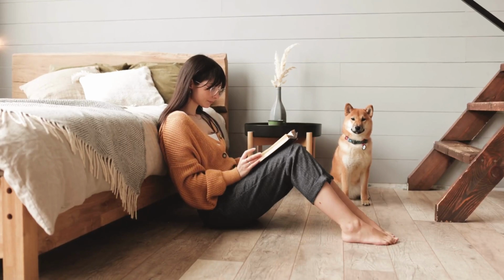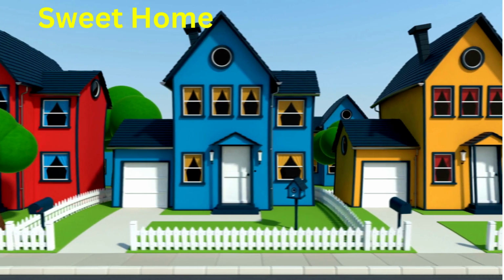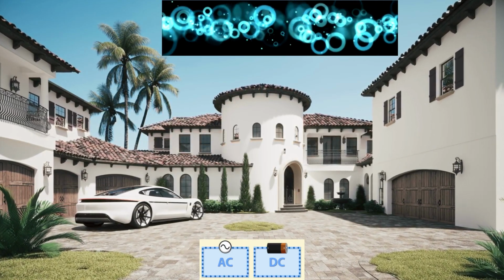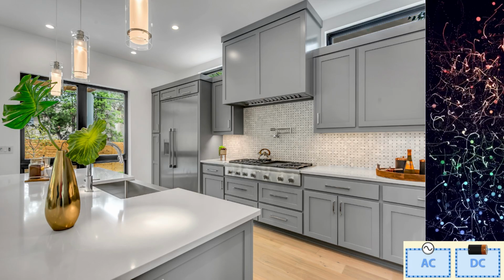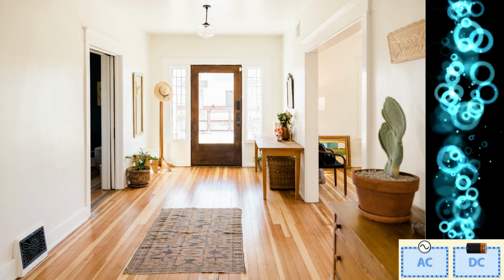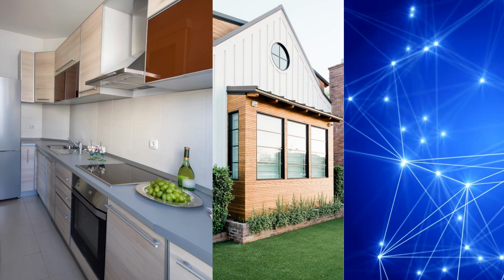Materials science, electrochemistry, and building engineering are the key fields of study that contribute to the development and implementation of the electronic anodic oxidation (EAO) concept. Materials science plays a role in understanding the properties and behavior of metals, including their susceptibility to corrosion and oxidation. It helps in selecting the appropriate metal for the application and in designing protective oxide layers.